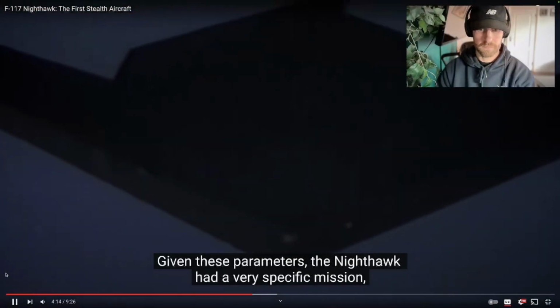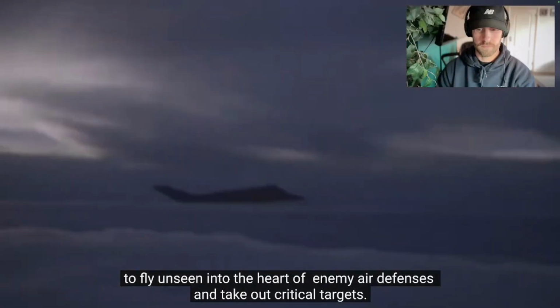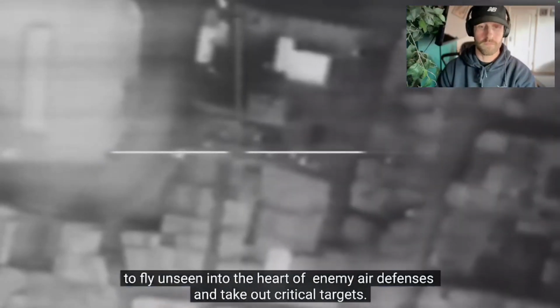Given these parameters, the Nighthawk had a very specific mission: to fly unseen into the heart of enemy air defenses and take out critical targets. It's just designed for one thing.